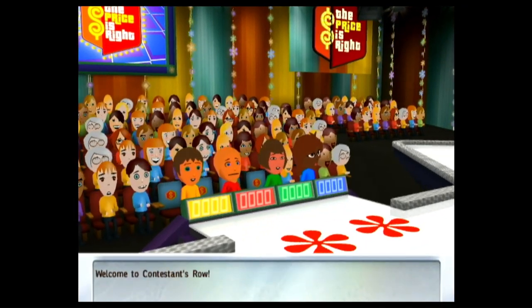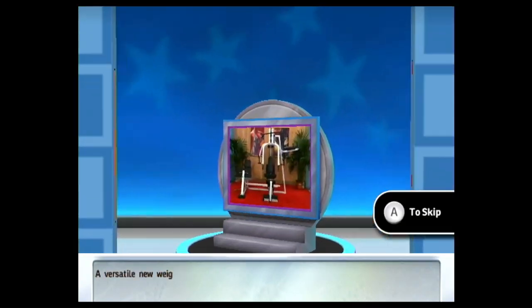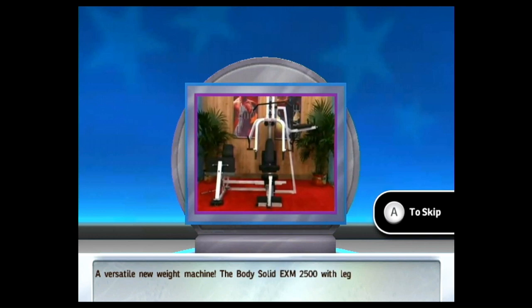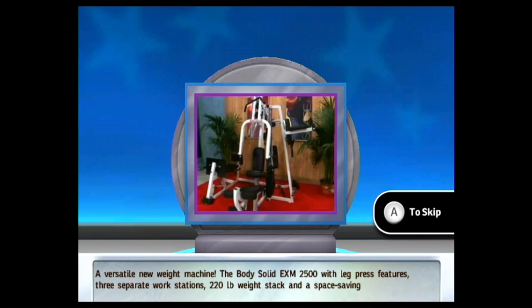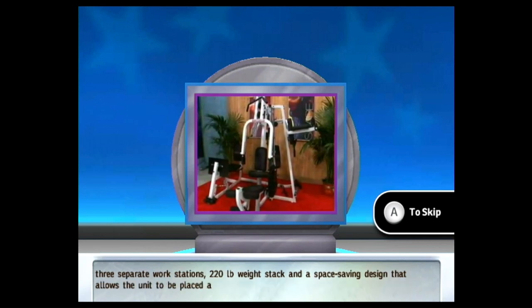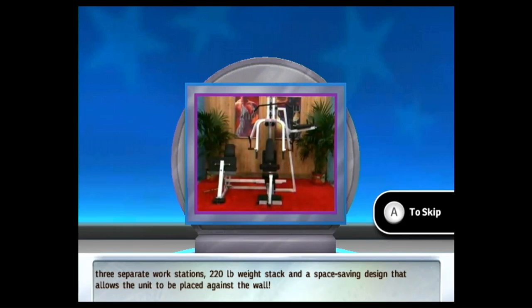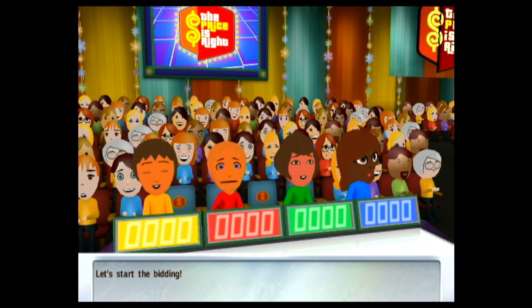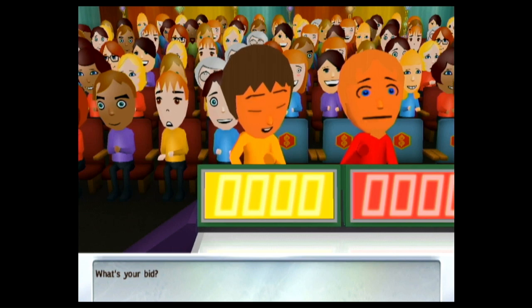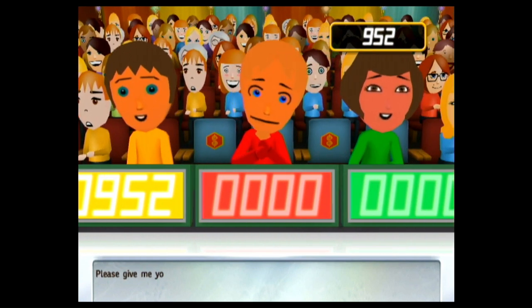Welcome to Contestants Row. The item up for bid: a versatile new weight machine. The Body Solid EXM 2500 with leg press features, three separate workstations, 220-pound weight stack, and a space-saving design that allows the unit to be placed against the wall. Let's start the bidding.